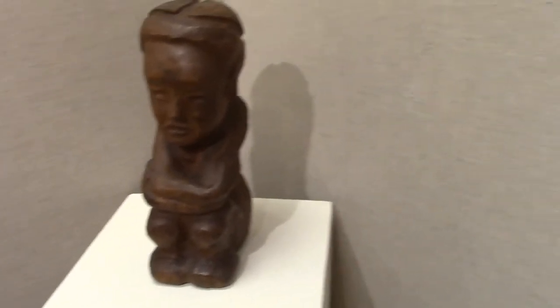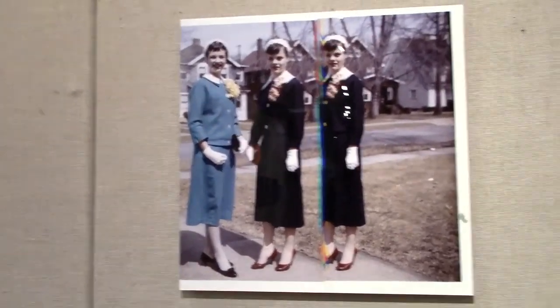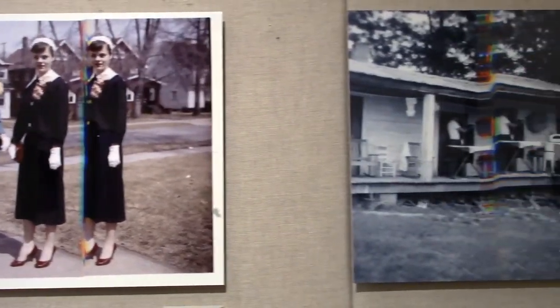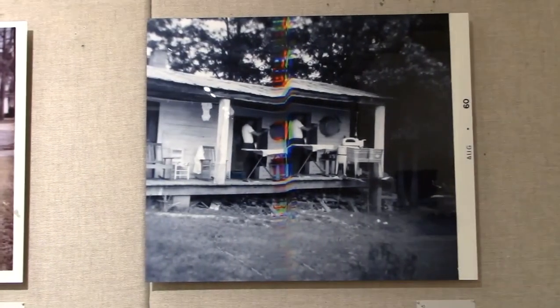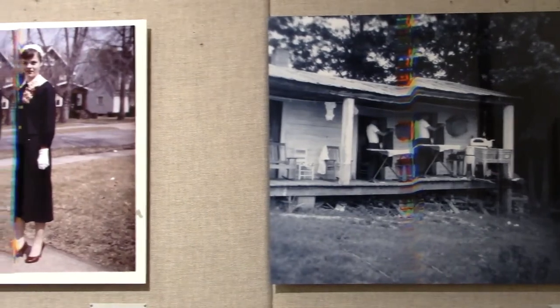And the top two photographs were created by Christopher Casper. Christopher won a $400 cash award, Jurors Award, for his body of work. The left one is called Sunday Afternoon, and the right one is called Laundry on the Porch.